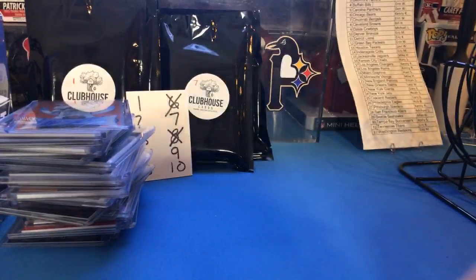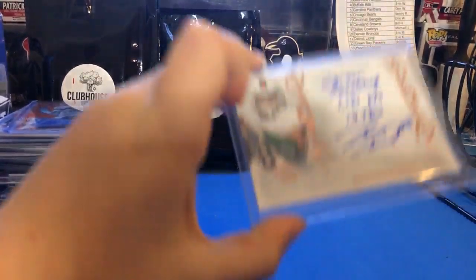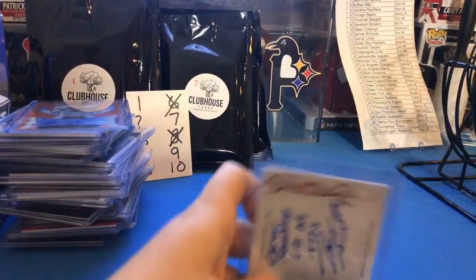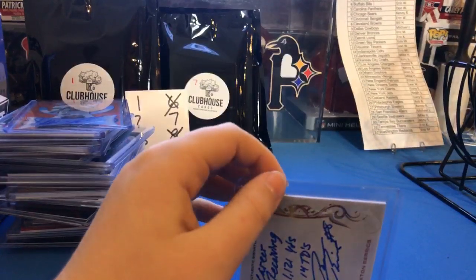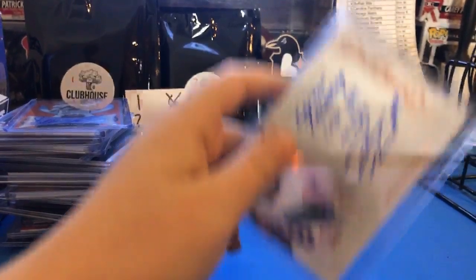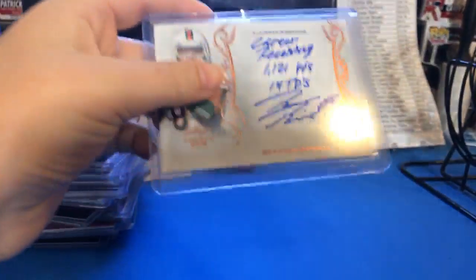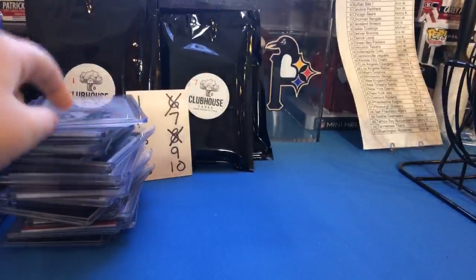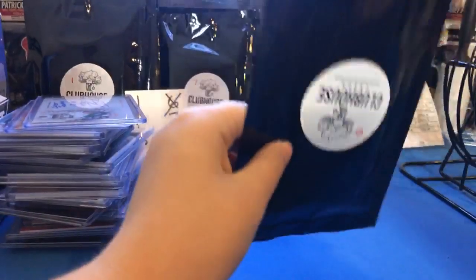Braxton Berrios? Yeah. He's a Patriot, I think. Wait. Let's see here. Wikipedia, let's see who drafted him. He was drafted by the Patriots. Yes. All right. To the New England Patriots. I wish this was going out to you guys, but, you know, can't control anything.